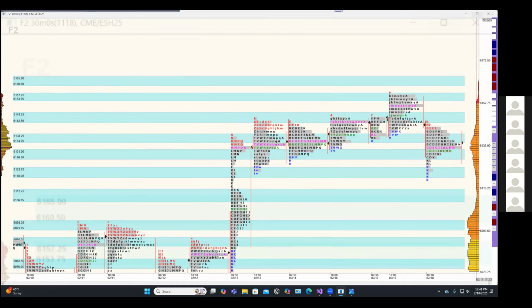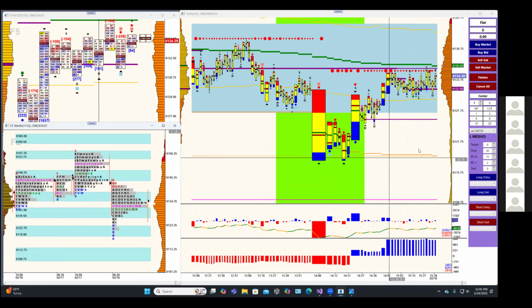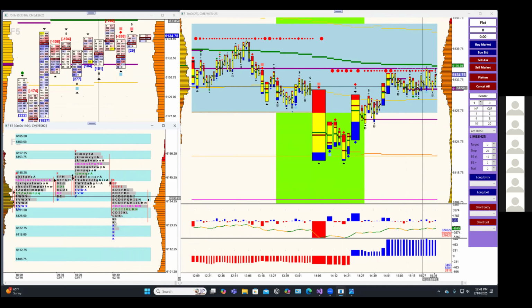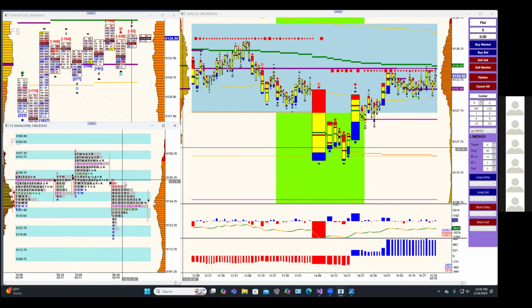So that is the ES to get started, starting off range bound. If anything, I would favor the long side, given the capital flow and given that they haven't really taken this lower. But given what happened today, not a super strong long bias, basically range bound to get started.